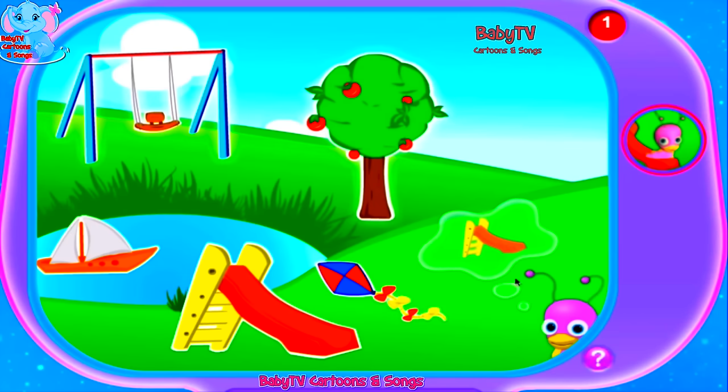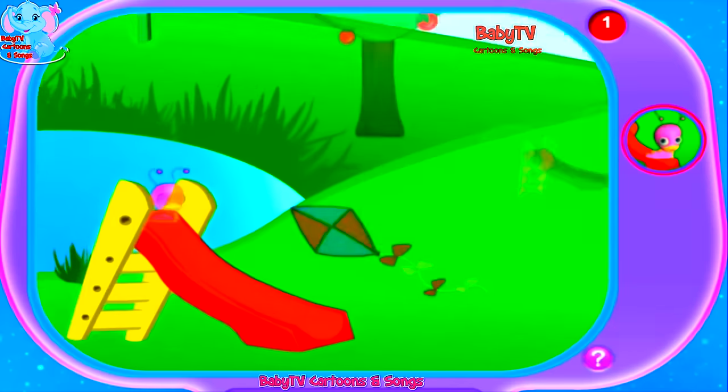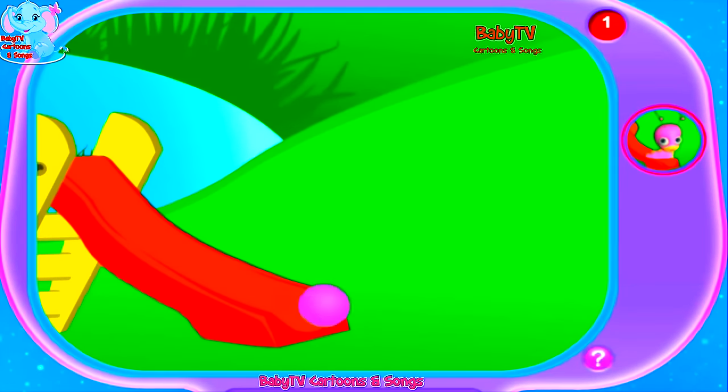That's a kite. That's a tree. That's a boat. That's a slide. Very nice. Tulli's sliding down the slide.